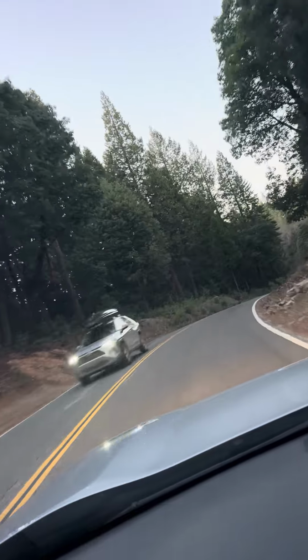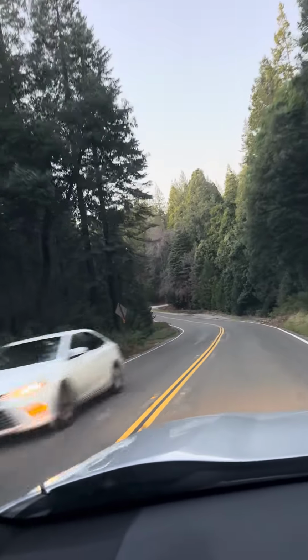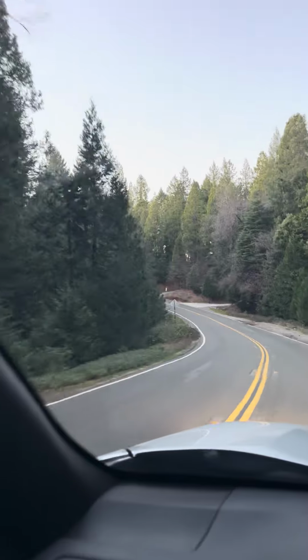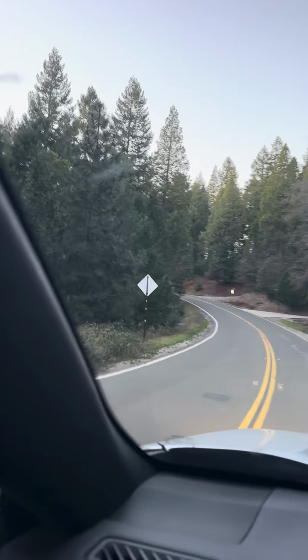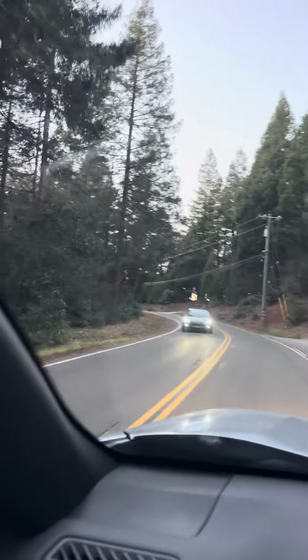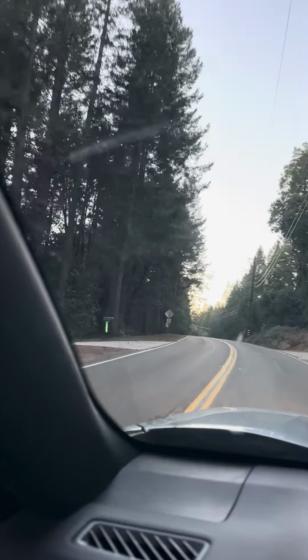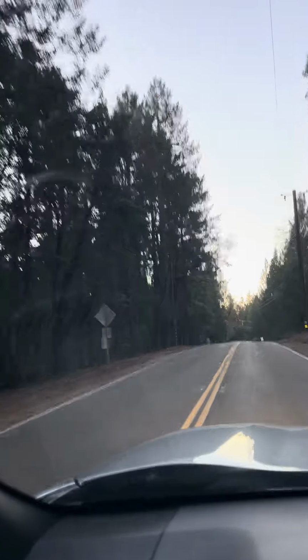My feeling is that even though the insurance quote that was attached to this listing was pretty reasonable, over time this could get very, very expensive for insurance, just because it's so heavily wooded here.